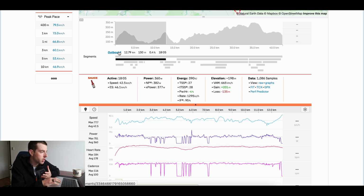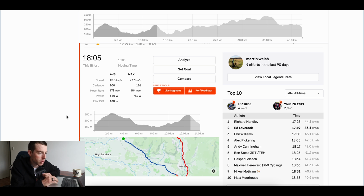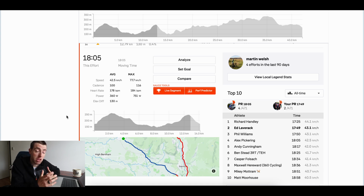If we actually look at that section, the first section, into that cross tailwind, I think here I put almost 16 seconds into Alex and, well, only 1 second into Phil, which is negligible basically. But I do wonder if I actually went off too hard and if I paced this section badly because I didn't have a power meter. Because those are the major 2 climbs in the course, I suspect then I was riding slightly too hard, and although my heart rate towards the end of the time trial looks like it's quite settled, my actual power is not that high. So I'm not misled by my heart rate, but my sensations and the way that it felt probably didn't match the actual power I was doing later on in the time trial.